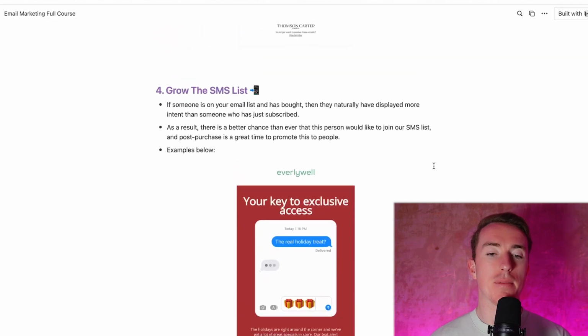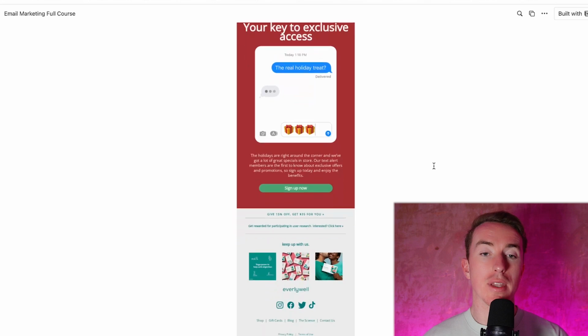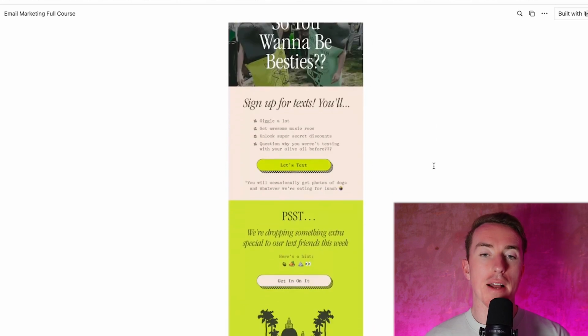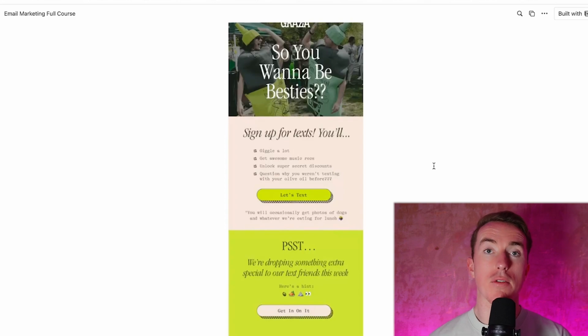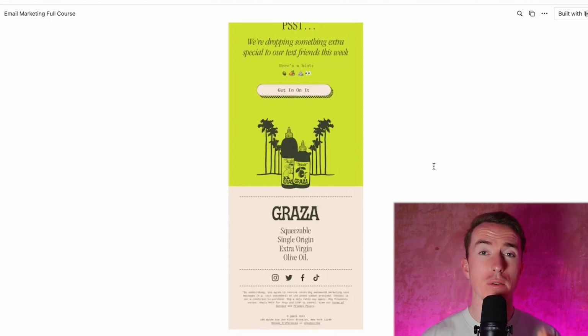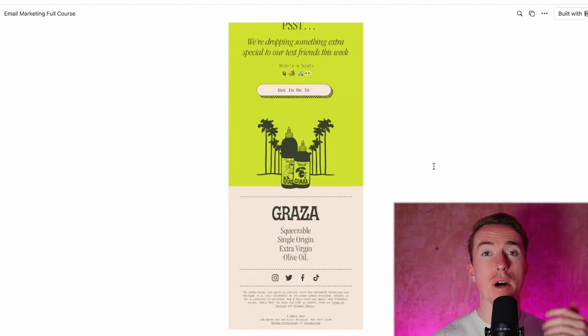We can see here a great example from Everly Well, pushing people over to the SMS list from email. We can see a great one here from Better Brand also. And then finally here from Grazia, we see a really, really nice email that's acknowledging, hey, you're on our email list. We're sure you'd like getting our text too. This is really, really powerful, pushing people into SMS post-purchase. Don't sleep on this. Really, really good time to do so. And it's just going to slowly grow your list over time on autopilot.